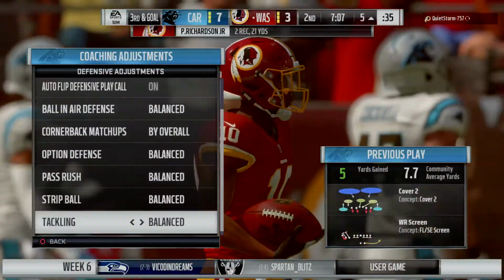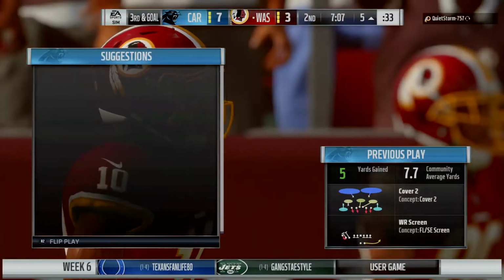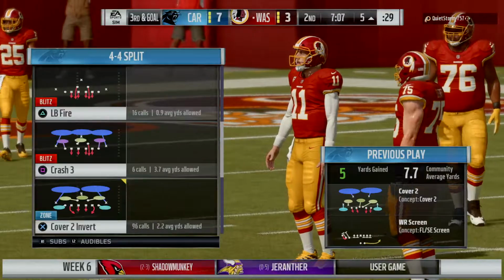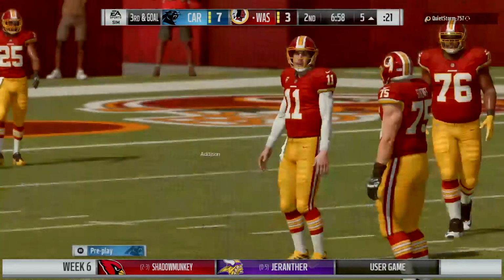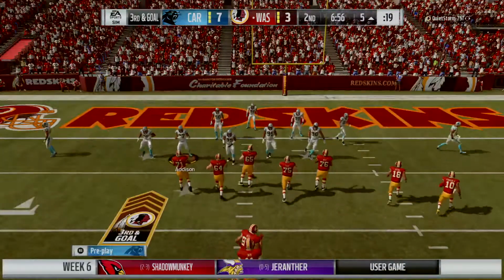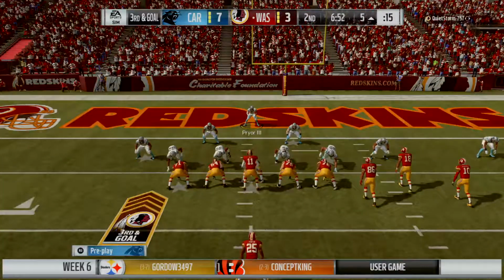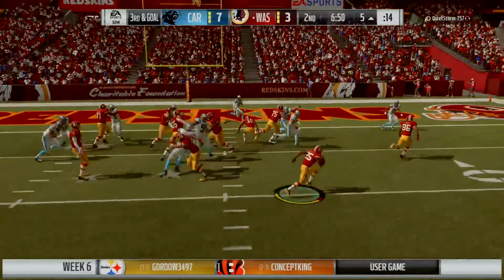When you call a wide receiver screen, no matter how many blockers you get in front of the guy that catches the ball, there's still an aspect of the guy catching it, turning into a runner, breaking tackles and creating his own yardage, and he just did on that play. They've been denied touchdowns in the red zone twice already. Here comes 3rd and goal.